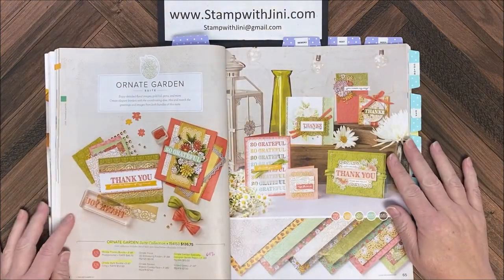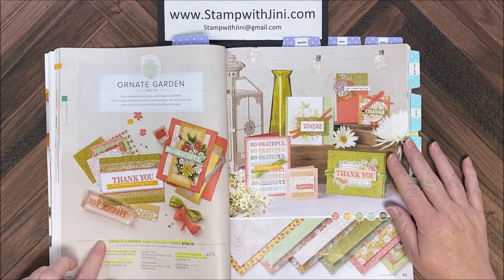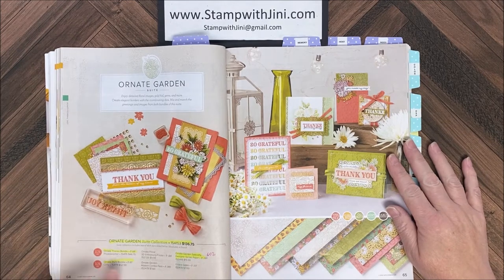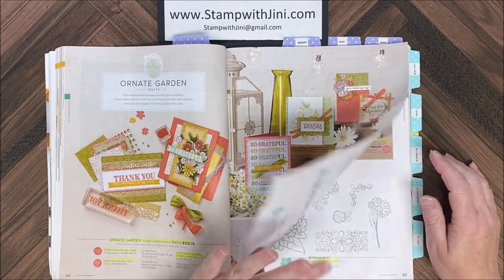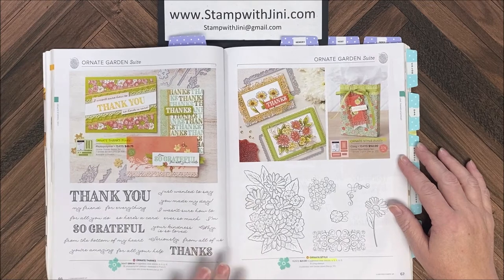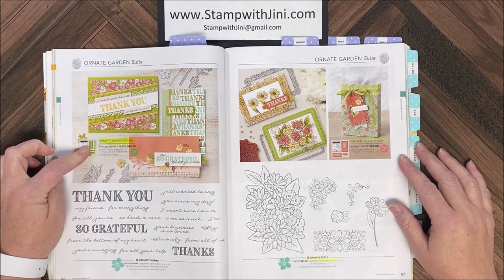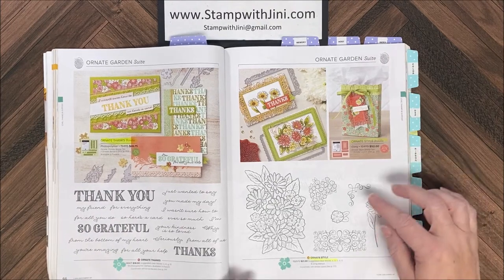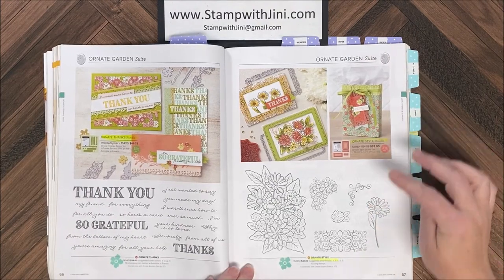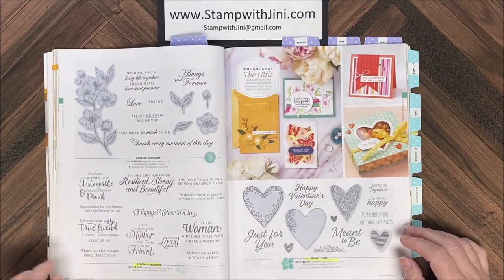And then we get to another suite, our Ornate Garden. The Ornate Garden Suite Collection, of course, is retiring. The two bundles and the Designer Series paper are actually 60% off, so that is a fantastic deal. For the breakdown, you'll want to turn to page 66. The bundle at the top is retiring, but the stamp set is not. And then the Ornate Style Bundle and the Ornate Style Stamp Set are both retiring.